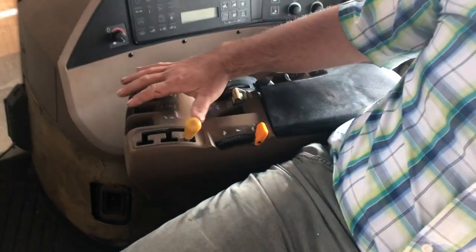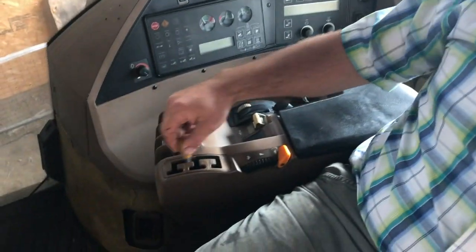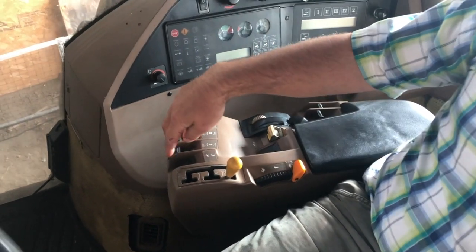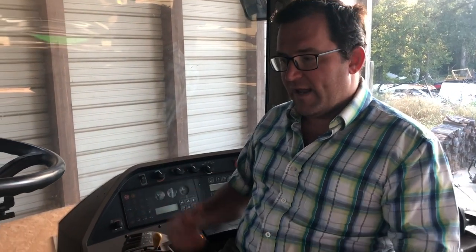So I can look behind me and see the piece of equipment that I'm pulling, or I can look beside me to make sure I'm going straight down the row. And then all my controls are right here at my fingers. So I can just do all my movement. This is how we go forward, backwards, and this is how we put our pieces of equipment up and down, up and down. It's very simple and easy, and so that way I can work all day and not have to do a lot of extra work to get the things to work right. So then that way I can work real long hours and not get tired.